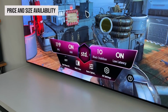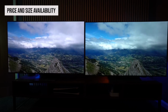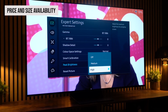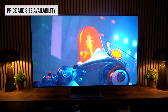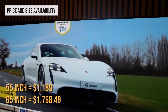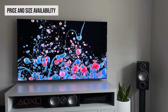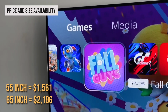Price and size availability. First things first, let's talk about the size options. Of these two TV series, the Samsung S95B comes in the fewer number of sizes. So far, it's limited to either 55 or 65 inches corner to corner, each going for $1,189 and $1,768.49 respectively.